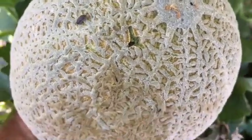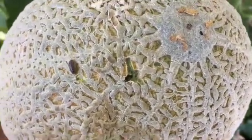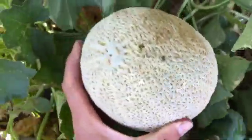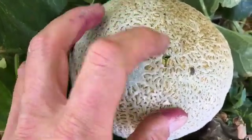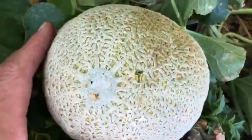So it's actually better to grow them on a trellis, and then when they're ripe, they'll just fall off on the ground, and you just come out here in the morning before you go to work and check to see if there's any on the ground, and if you see one, you've got a ripe cantaloupe to eat for breakfast.